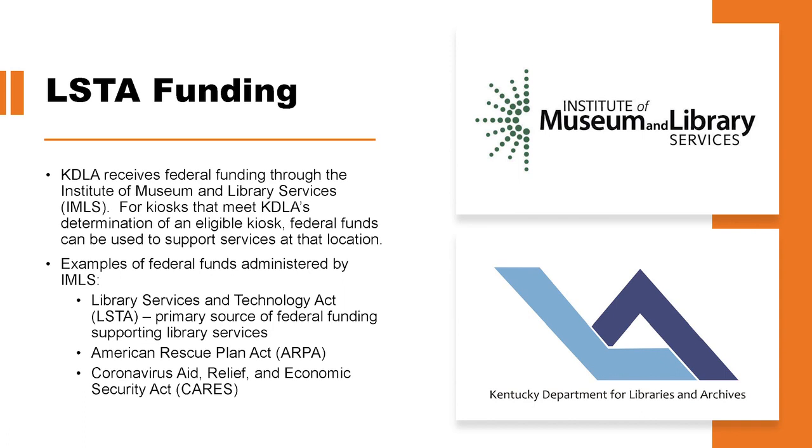Large print collection, book kits, things like that. And then we also sometimes get funding that is going through the Institute of Museum and Library Services, but is a special one-time thing. So, pretty much every library received some CARES funding a couple years ago to get some PPE, and now you are getting funds from the American Rescue Plan Act, or ARPA. So that flows through IMLS.